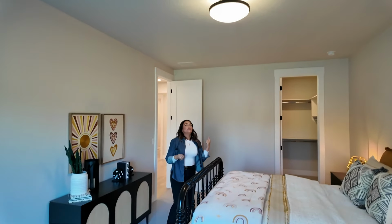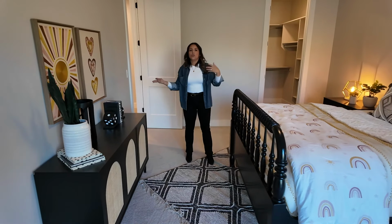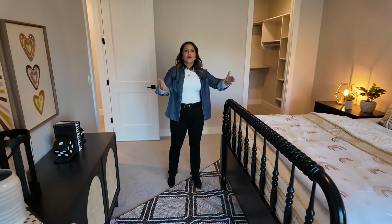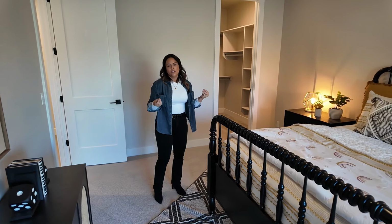I would pop that out and replace it with a ceiling fan. You can shut your heat or air off in the spring and fall. You've got a full slider. You can open that up. I know some people would be scared to do that.